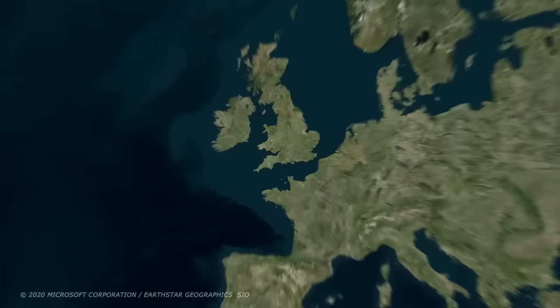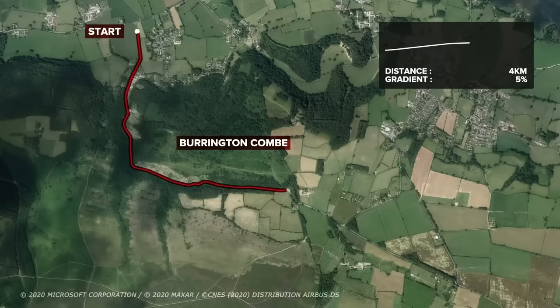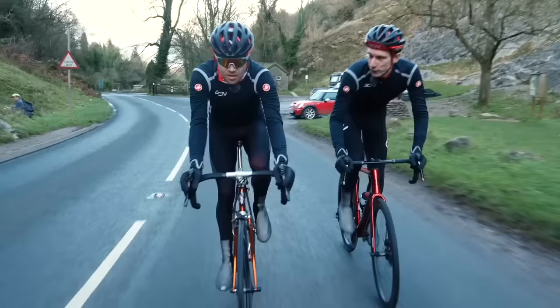This climb is 4 kilometres long at an average gradient of 5%. Now that's not super steep by any stretch, but how much difference will we see? How much of an advantage do modern cyclists have now? Okay, Ollie, you ready for this? I suppose. Right, let's do it. Oh, God.